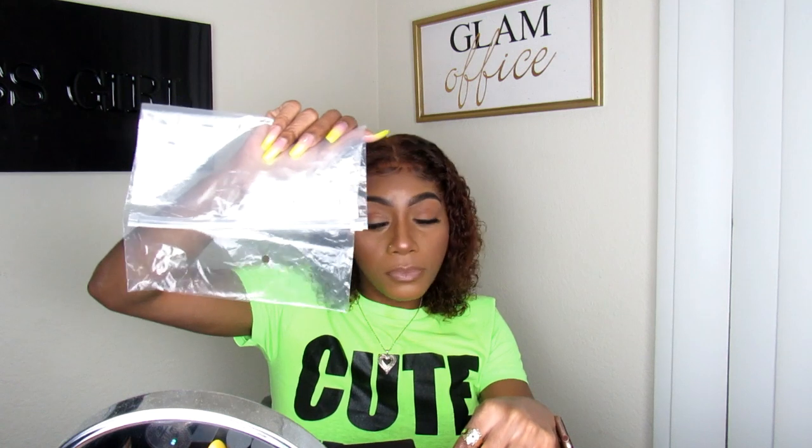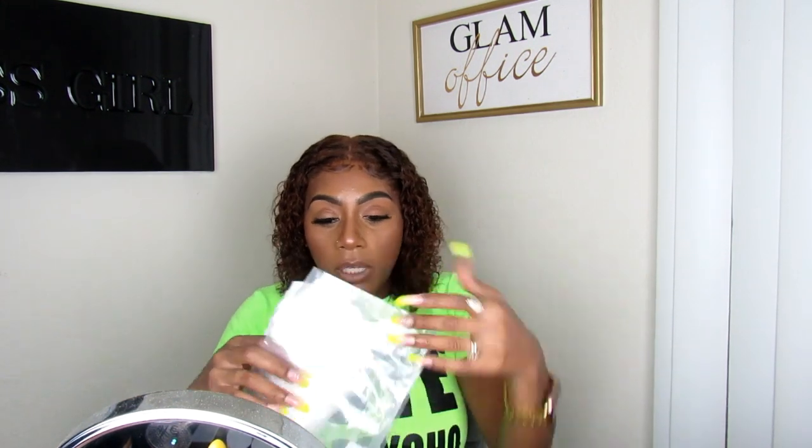Everything that came in the package: it came in this bag, and it also had this in there to protect the wig, I suppose, the cushion, so it won't get smashed. Also, it came with a wig cap. Now, this is a netted wig cap. This is not like the normal wig caps we use to flatten our scalp. And then y'all, I was surprised. They sent me Huda Beauty lashes. What company does that? What company sends you Huda Beauty?